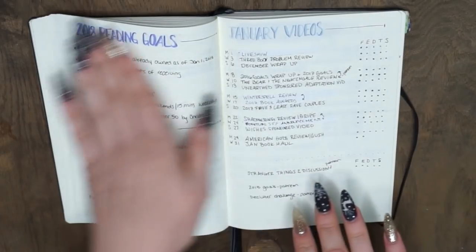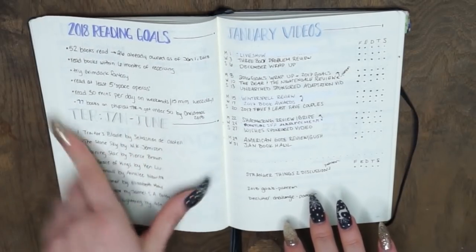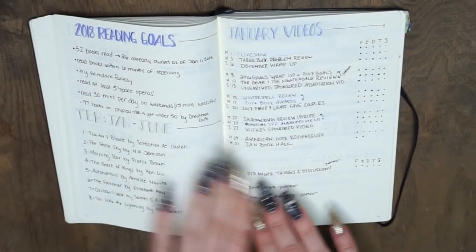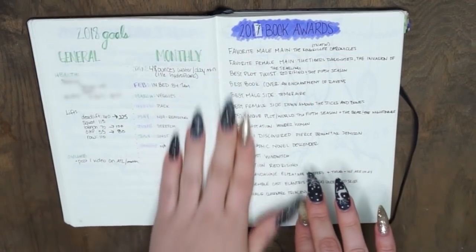So here were my 2018 reading goals and TBR. This is when I switched it to a half of the year TBR, and I will talk about how I did with all of these in an upcoming video. But that is how I tracked all of my goals and stuff. I really had fun setting up all of my goals last year, so I'm looking forward to it this year.